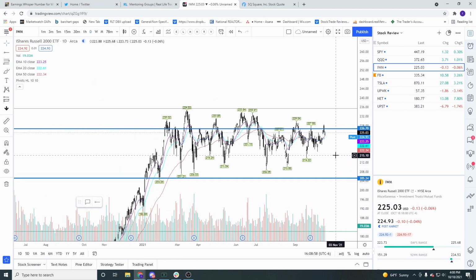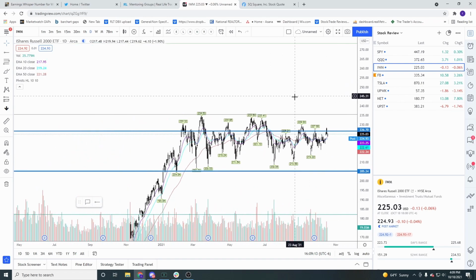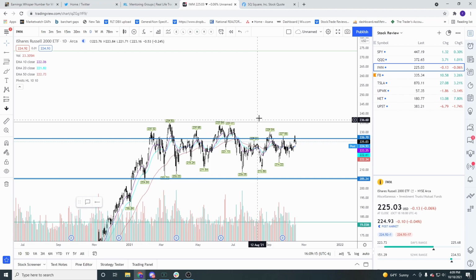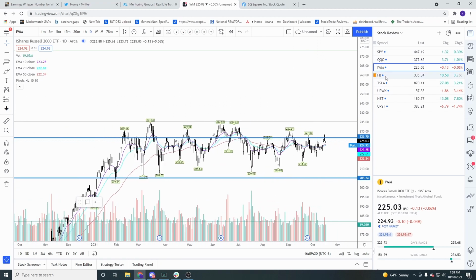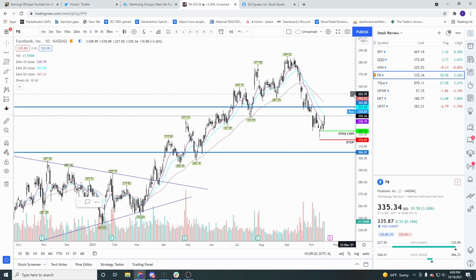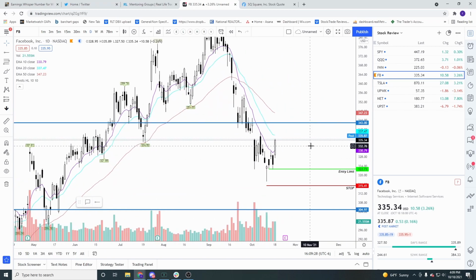IWM very sideways. Try to buy this as low as possible and then sell it into resistance. I do think that this distribution pattern ultimately does resolve higher. It's just small caps, they did have a really good run, so it going sideways for a while makes a little bit of sense as well. So that's my thoughts on the overall indices. I don't look at the Dow because who cares about the Dow? It's only 30 stocks and it's a price weighted index, which I think is kind of dumb personally.